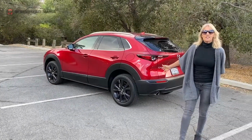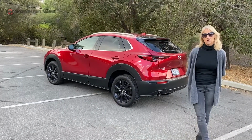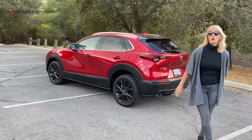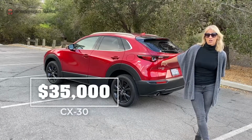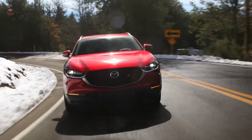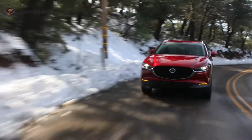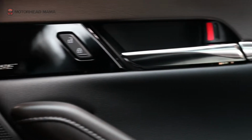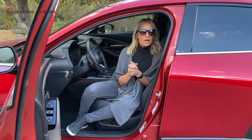The trim I have here is the Premium Plus, which is really the highest end trim you can get on this vehicle, which brings you close to $34,000, and after destination, we're at $35,000 with this vehicle. And that is a lot of money for a little Mazda. But it's loaded with all kinds of safety features. As I said, this turbocharged engine, a lot of conveniences in the interior, as well as a really nice roomy interior.